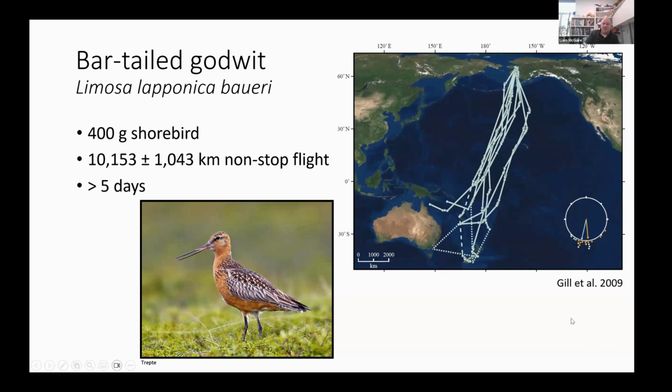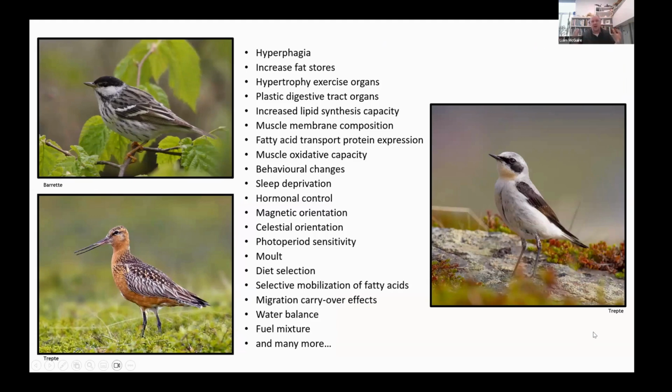So when we've got stories like these and these very obvious bird migrations and the fantastic things that they do, it's not surprising that they've received a huge amount of research attention. There's a long list of things that people have studied and learned. We know a lot about how birds migrate.